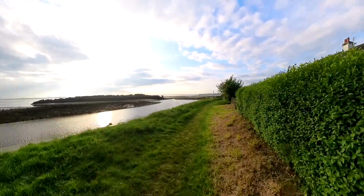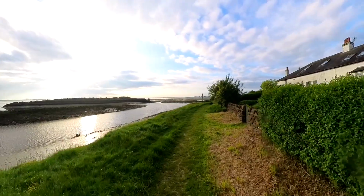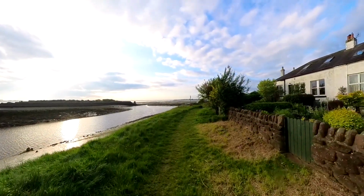This early section of the walk is stunning to say the least. The weather was fine and my spirits high. Wonderful.